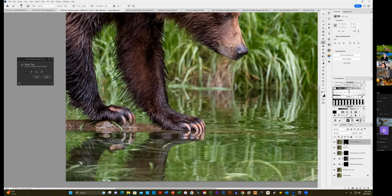It shows as me painting. I'm only painting on the claws itself, and in the mask, I know it's very small in the little layer, but it shows white where I've painted. Okay, got it. And what do you do to sharpen?